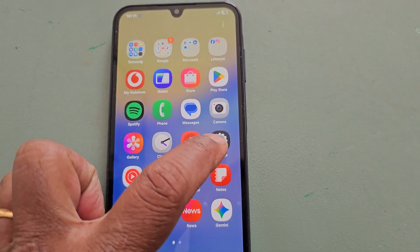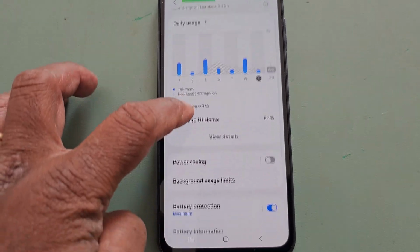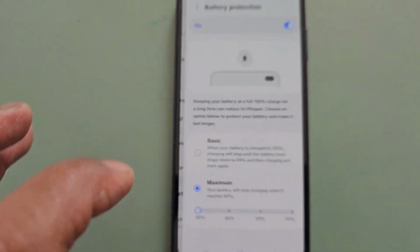First, open settings on your Samsung phone. Scroll down and tap battery. Now look for battery protection and tap it.